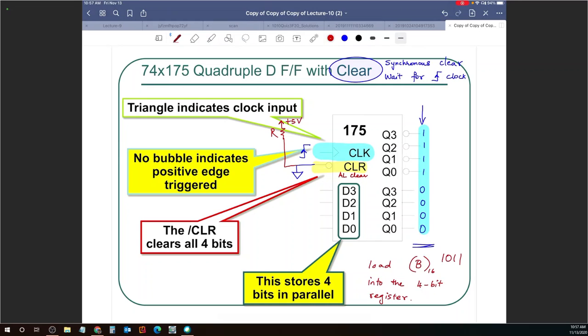That will make sure that now it doesn't get cleared. The next thing that I would need to do is provide 1011 at the input of the 175 chip. Most significant is D3, so 1011 needs to be provided. And then I would have to wait for the positive edge of the clock.